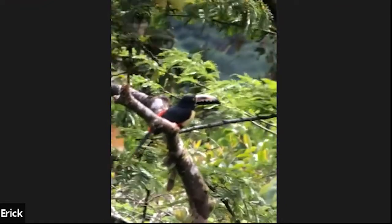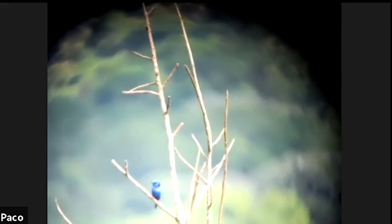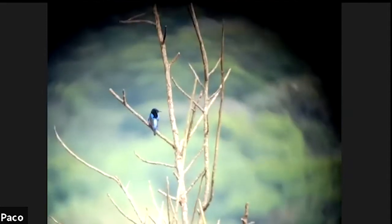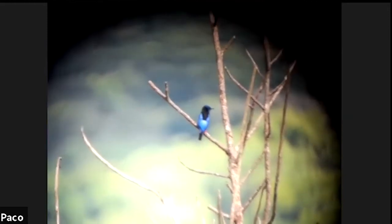Far away. Okay, let me just, and some toucans calling again. Yeah, listen to the toucans. I love their call. Oh, yeah. I see what this is. Well, now only the male red-legged honeycreeper. You can see the red legs. Can you see his red legs? Yeah. Now he turned around, he's facing away. But now he's facing the lake. He turned around. Oh, there he went. Anyway, that was a red-legged honeycreeper.